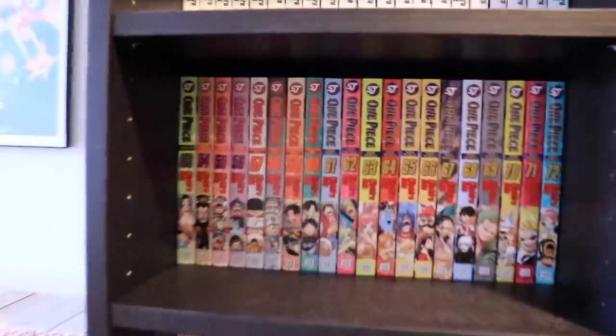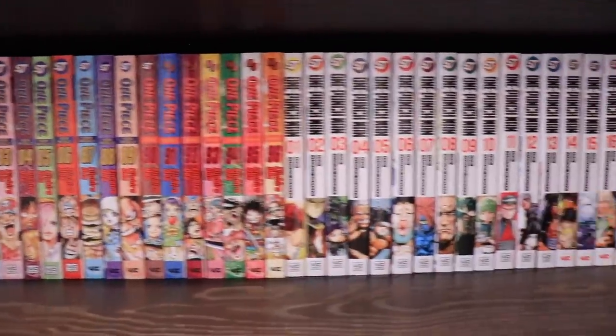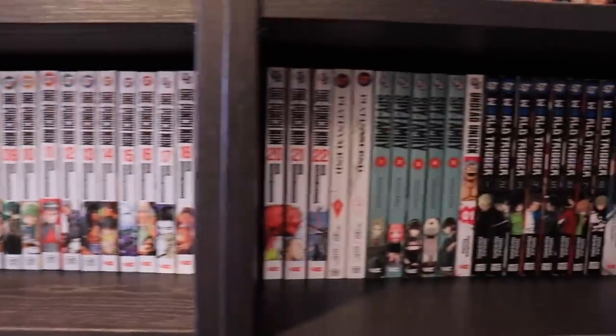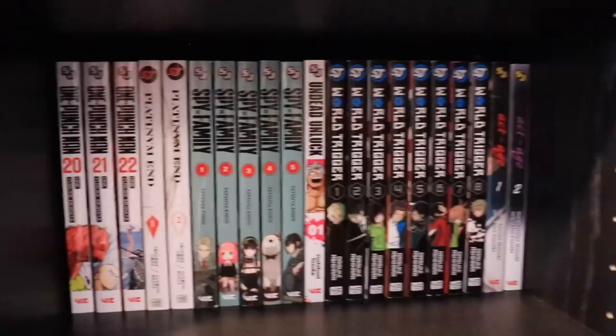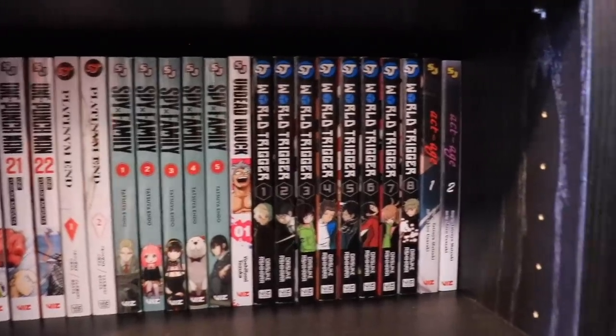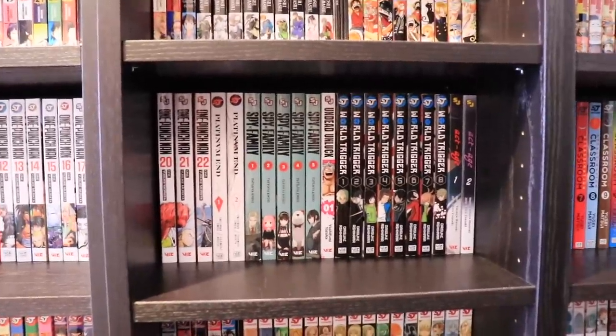One Piece is the first, like, half of the volumes, and then the second half of the volumes is down here, and all the way through to the current release of 96. One Punch Man, Platinum End, I also haven't collected all of Platinum End, Spy Family, Undead Unluck, and World Trigger that I also have not collected all of, and that ends the ongoing section.